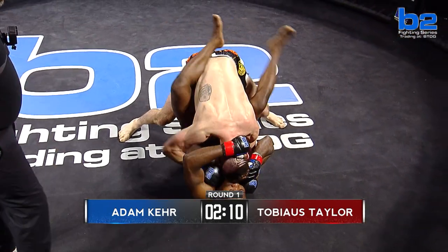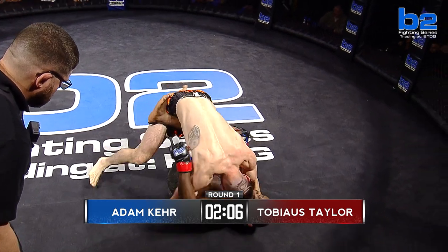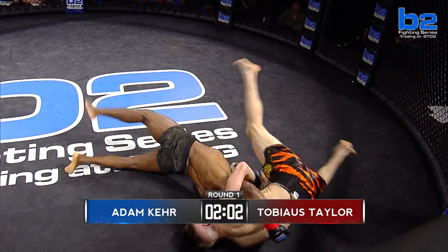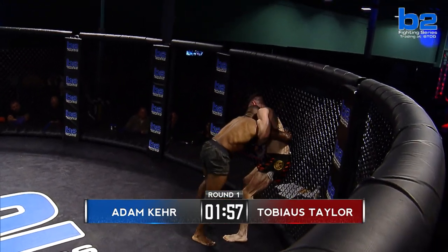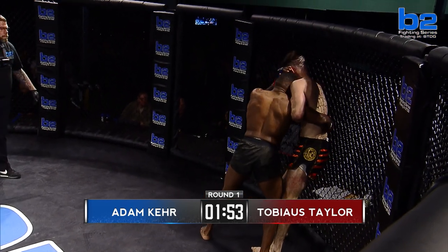Rob Mooney, one of the best in the game, man. Good eyes on Rob Mooney, the referee. But look, what Adam's doing, he's fighting a smart fight. He's recovering, exactly. He's dominating the round. Good job by Tobias. Tobias wrestling, stands up, body lock. A lot of time left in this first round still.